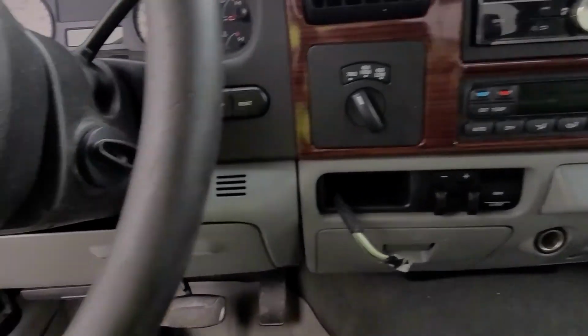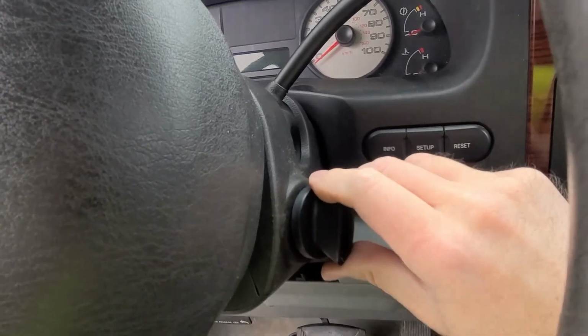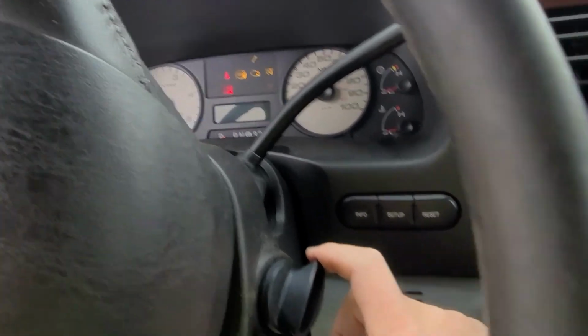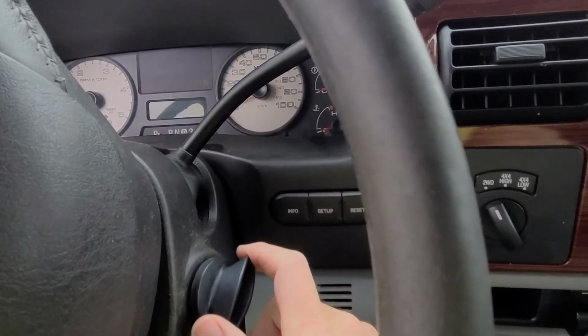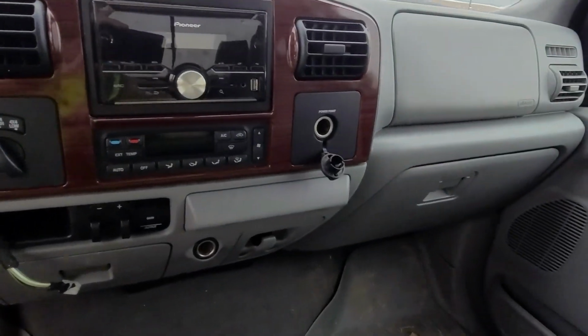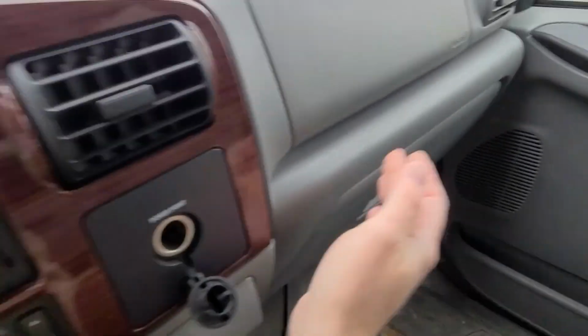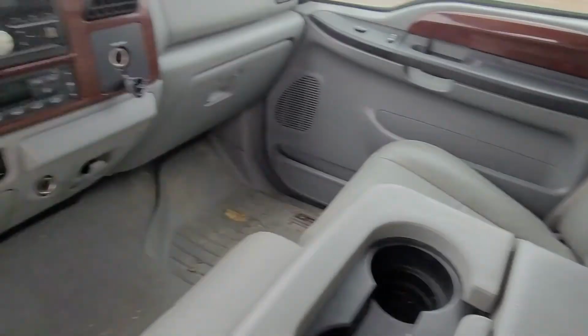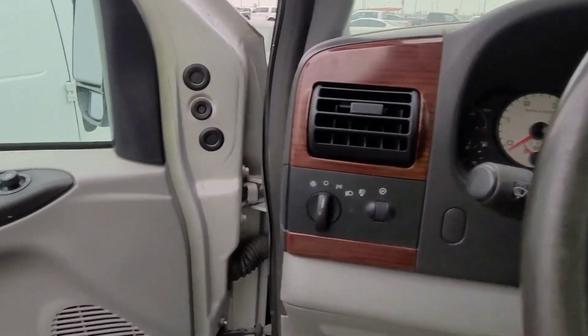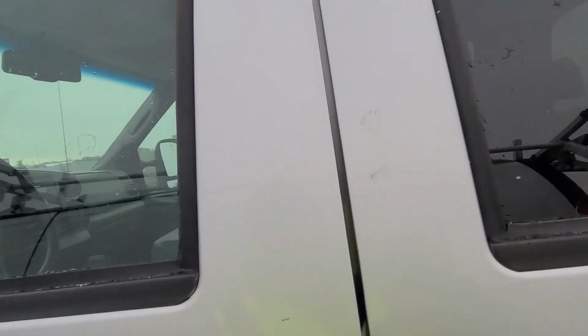Lariat, so it has nice options to it. Trick here: this shouldn't turn by itself. Battery is too dead and my jump pack decided to swell out and die. So unfortunately I can't get this thing started. Not bad though. 135,000 miles.